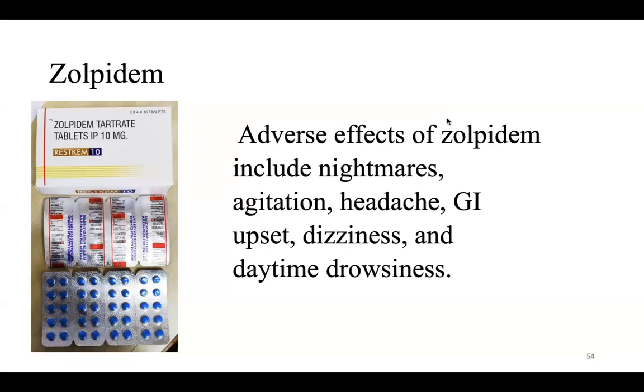Unlike the benzodiazepines at usual hypnotic doses, the non-benzodiazepine drugs, zolpidem and zopiclone, don't significantly alter the various sleep stages and hence are often the preferred hypnotics.